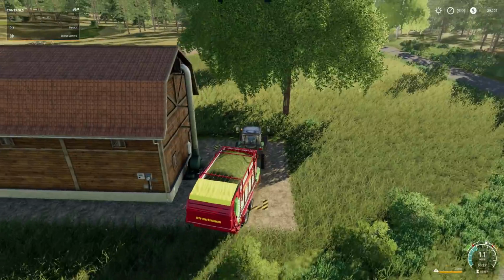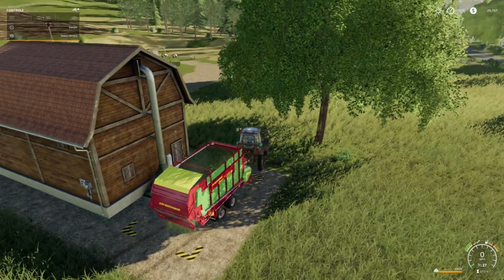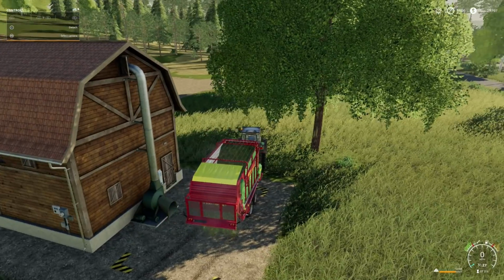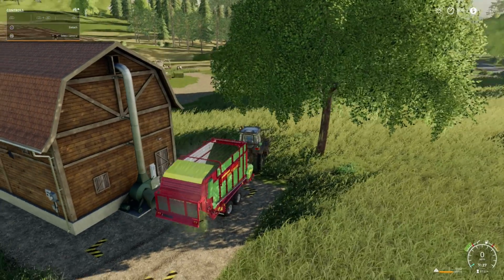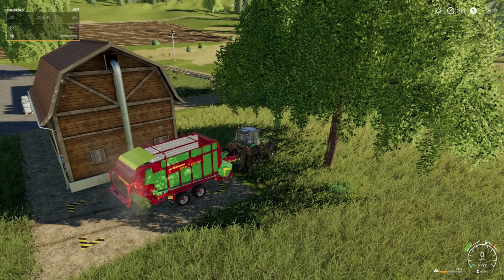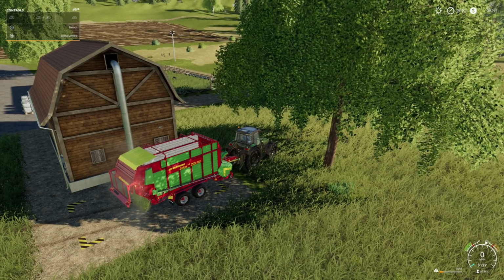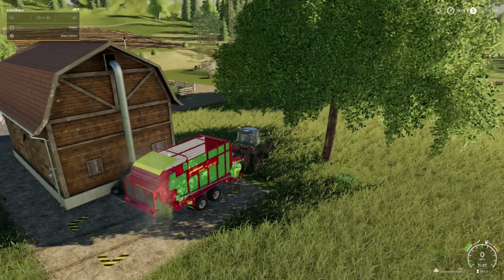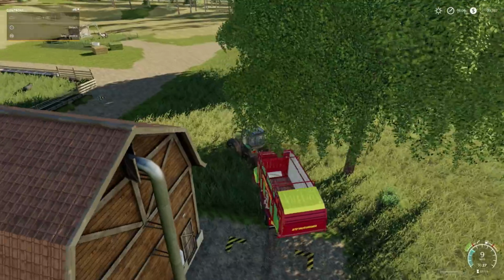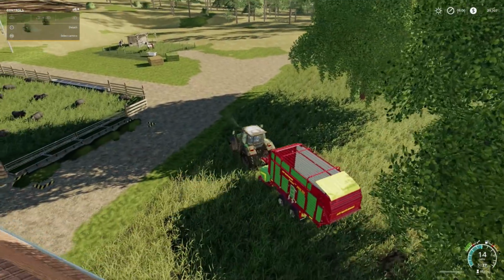I'll have to come in and put us some roading in here. Some sort of path or something. Make this easy on ourselves, but that's alright. We have a little bit more hay to pick up. I'm going to leave that for just a second. I'm going to jump on the straw so that I can get the other tractor going with the worker, and we will try to knock this thing out, get some work done here.